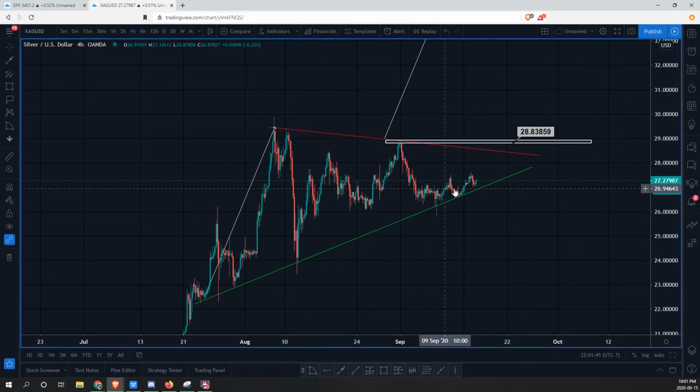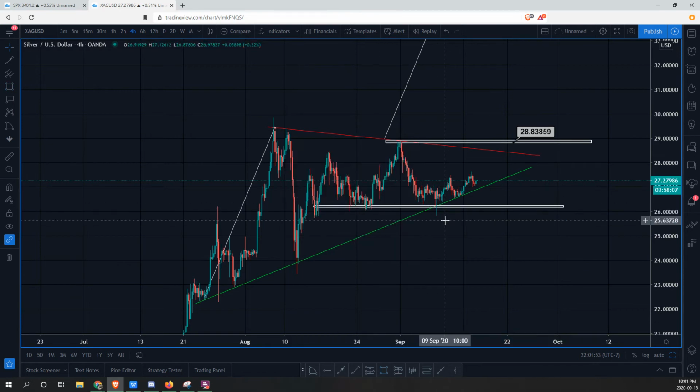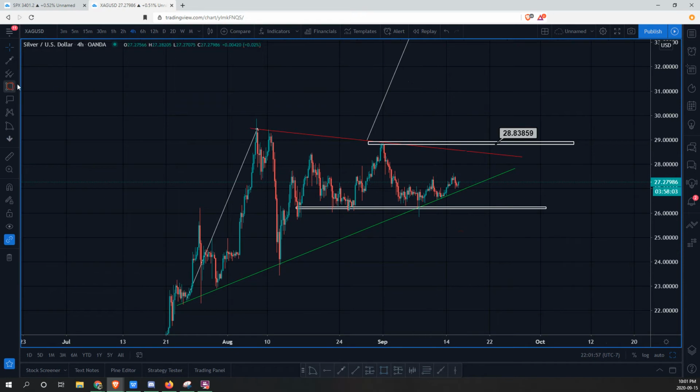We do see that it is holding the series of higher lows pretty well. There was a level of confluence here where we see a previous level of horizontal support create additional levels of support with this ascending zone. And then now we are just consolidating, and it does look like we did break out of that consolidation.